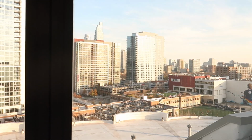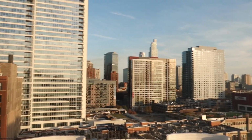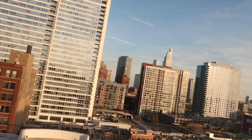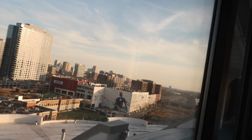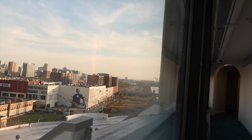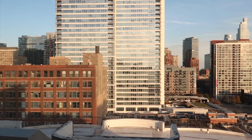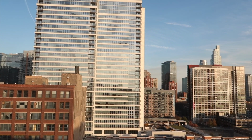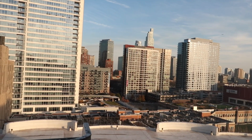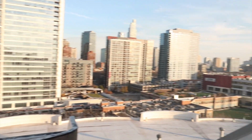This is the view from the 15th floor going towards the water. Well, maybe not even towards the water, I guess going towards Lake Michigan. I don't really know what part of the lake this is. I want to call it the Chicago River or something, but it's an amazing view. Just feel like when you want to come out here and not necessarily talk on the phone, but if you ever just want to get a different view from what you normally see, like outside of your own window.